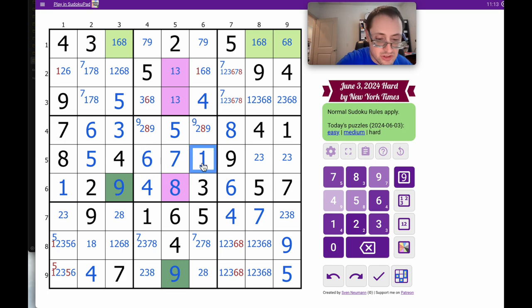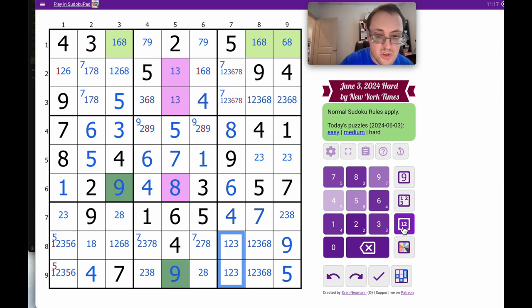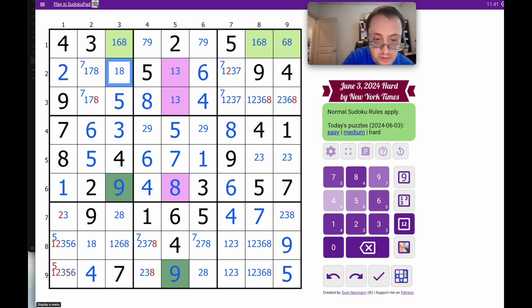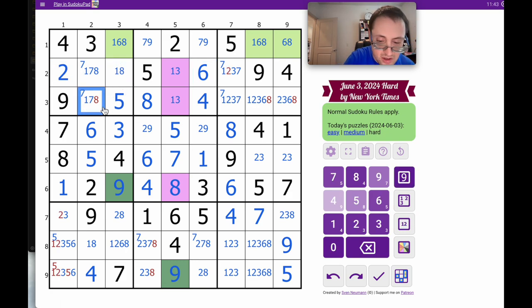So this is 6. That's a 1. Neither of those are 6 and 8. Neither of these are 6 and 8. 1, 3, so this can't be 3 or 6. That is an 8 by definition. Six, two, not 2 or 6. Not 8.